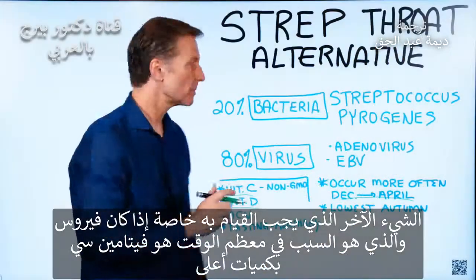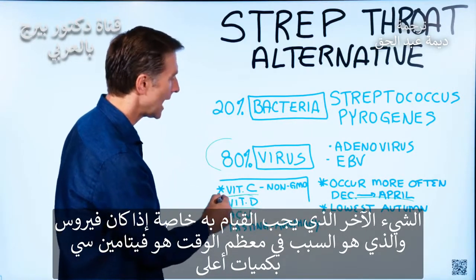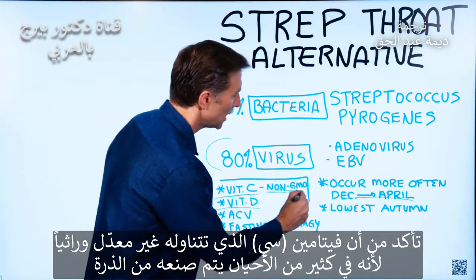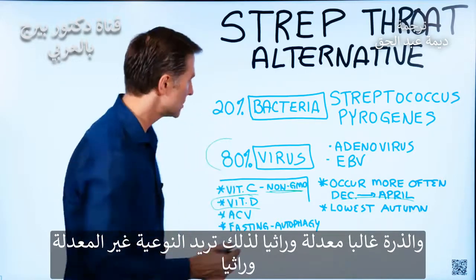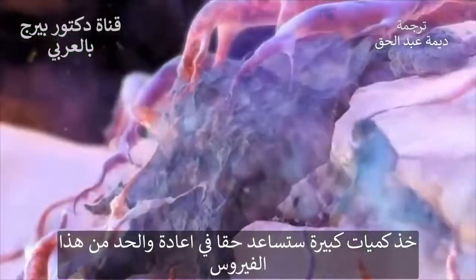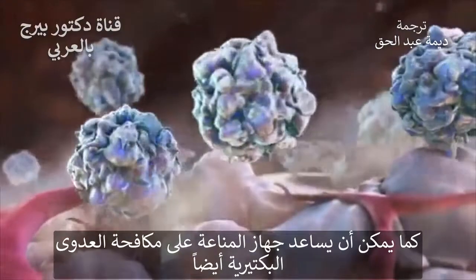The other thing to do, especially if it's a virus, which is the majority of the time, is vitamin C in higher amounts. Make sure the vitamin C you're taking is non-GMO because a lot of times they make it from corn, okay? And corn is GMO. So you want non-GMO, take large amounts. That really helps to put this virus back in remission. It can also help the immune system to combat a bacterial infection as well.